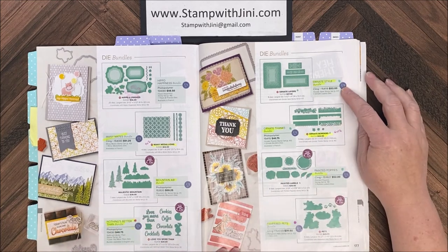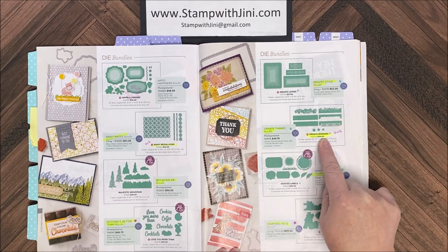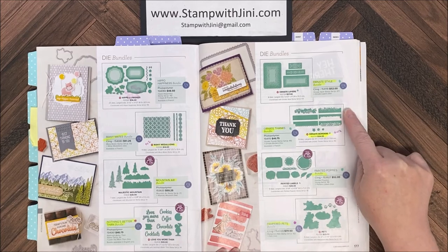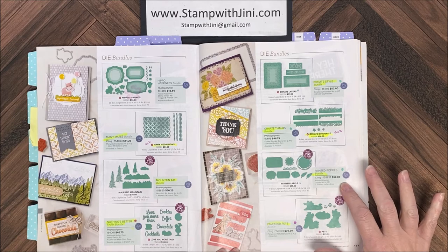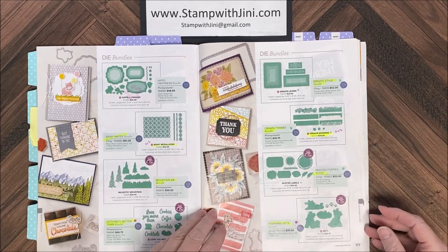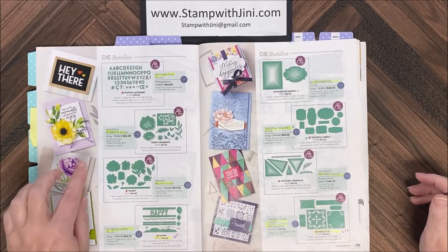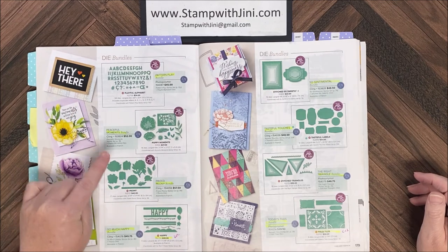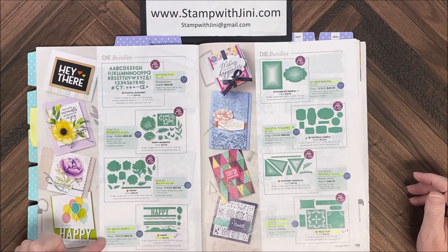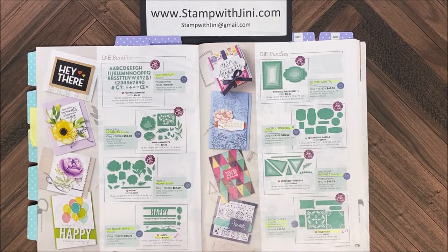The ornate style bundle is retiring, along with the bundle for ornate thanks and the ornate border dies. 60% off, this is a great deal, and these borders are simply breathtaking. The Painted Poppies bundle is retiring along with the Pampered Pets, but those items will carry over and can be purchased individually. The Pattern Play bundle, the Peaceful Moments bundle, the Prized Peony bundle are all being retired, but the individual items will be available.